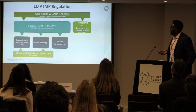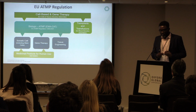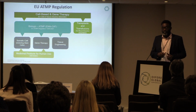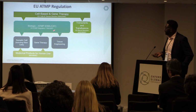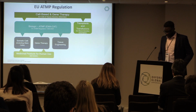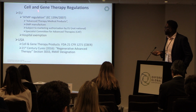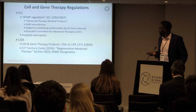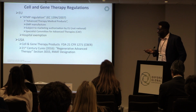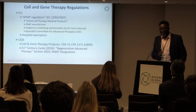You then have the Cells and Tissues Directive, which looks at donor regulations, so for allogeneic materials, so donor testing, viral testing, the kind of regulations around storage, procurement, and ethical uses of allogeneic material. And then you have, in 2007, the EU ATMP regulation, which looked at classification and the rules around ATMP regulation. It looks at classification of advanced therapy medicinal products, GMP manufacture, subject to central marketing authorization. That means it is done by the EMA rather than on a national level. And they set up a Committee of Advanced Therapies, or CAT, which specializes in being the experts in looking at advanced therapies and cell and gene therapy products.